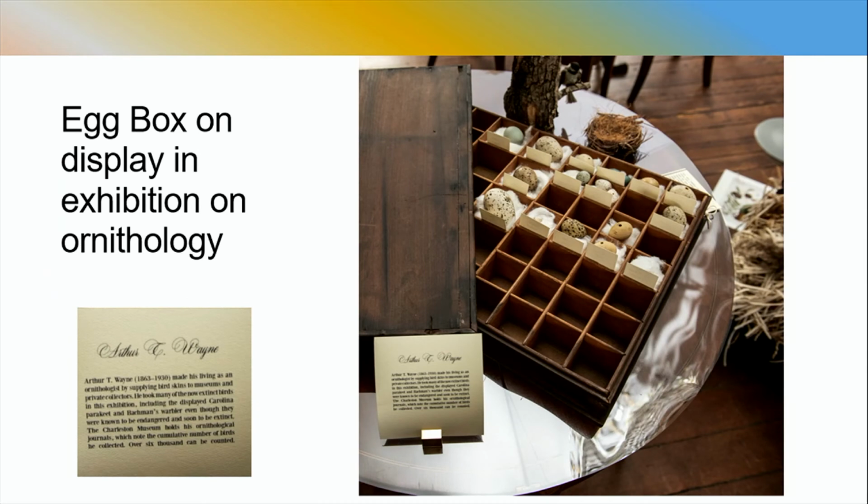And this is just showing how the egg box was on display for many years in one of the house museums that the Charleston Museum owns. And in the label, it doesn't mention Moses Smith, but they talk about the ornithologist who owned the egg box. And apparently he wasn't very ethical, because he continued to collect birds that were endangered. And so, it says that on the label.